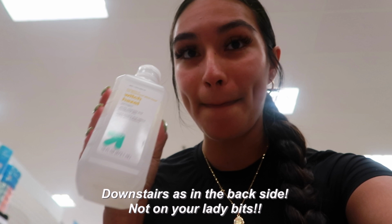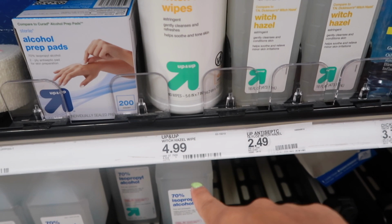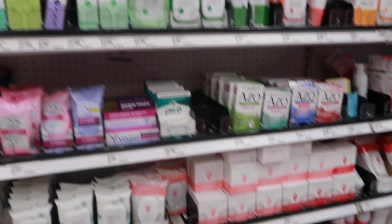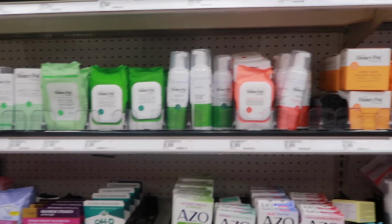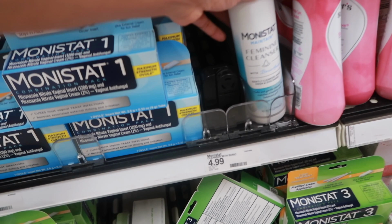So for downstairs, something really good to use down there is a Witch Hazel cotton pad, no odor. And they also have Witch Hazel wipes, which is what I have. There's just a lot in there, but you can use both. So we are in this section. They have a lot of new Honey Pots. I don't use any of them. I used to use a sensitive one, but I haven't used any at all since they changed their formula. But I did hear the Monistat wash, which I don't think they have here, is good. Oh yeah, they have one last one and it's $5, so it's not super expensive.